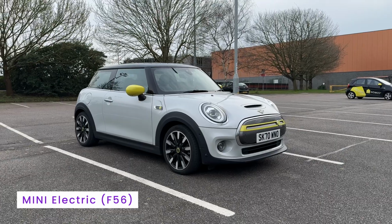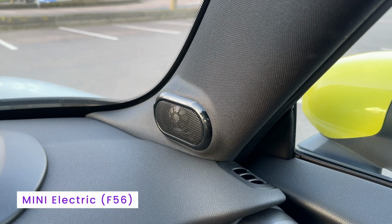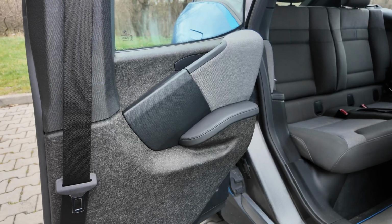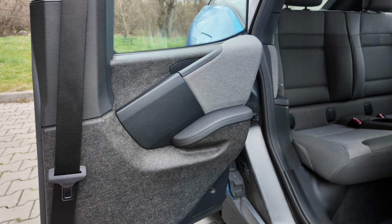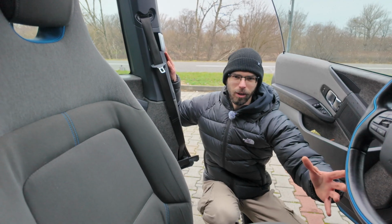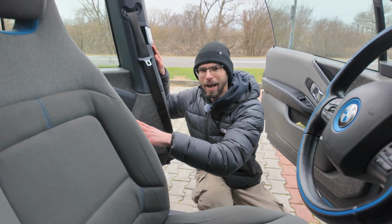It's interesting because in my Mini Electric, the Harman Kardon sound system sounded amazing. So here, while it would have been nice to have, especially for rear passengers, because with the base system there are no speakers in the back, and somehow the acoustics of the i3 mean that if you crank up the volume in the front with the base system, you still don't get much volume in the back.